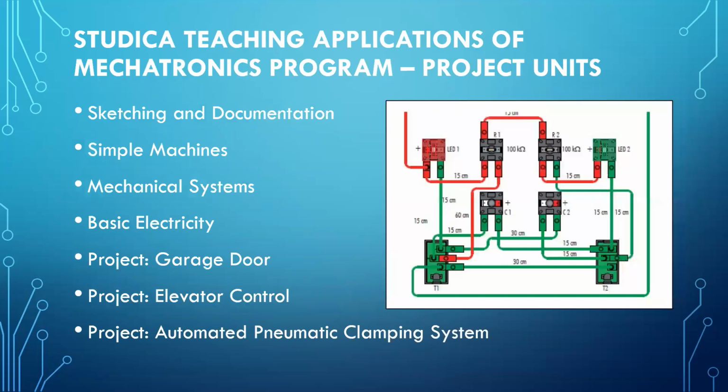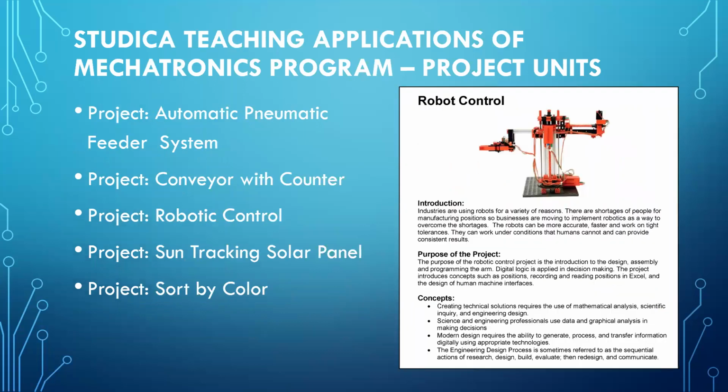Now, there are twice as many project units included in the Studica Teaching Applications of Mechatronics Program set as there were with the previously discussed set. And this includes units on areas such as, again, sketching and documentation, simple machines, mechanical systems, basic electricity, and also project units focusing on the creation of a garage door, an elevator control, an automated pneumatic clamping system, an automatic pneumatic feeder system, a conveyor with a counter, a robotic control, a sun tracking solar panel, and a color sorting machine.